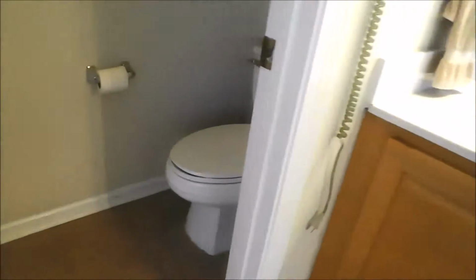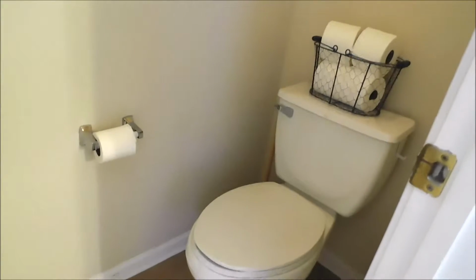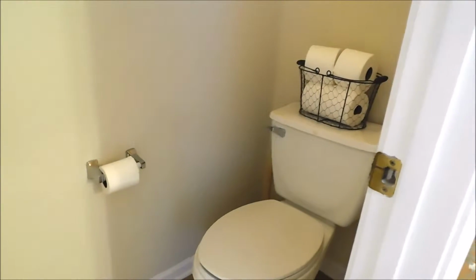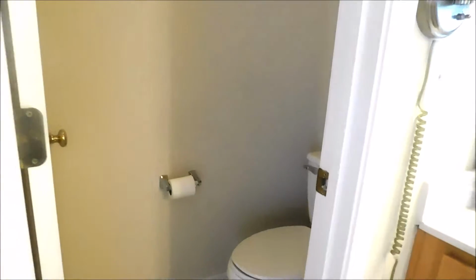Come over here, we have the water closet, and that's literally all that's in there. I haven't put up any decor yet in there either. Sometimes decor takes a while. You just have to think about things, and I obviously try to use what I have in my home already, but it just takes time.